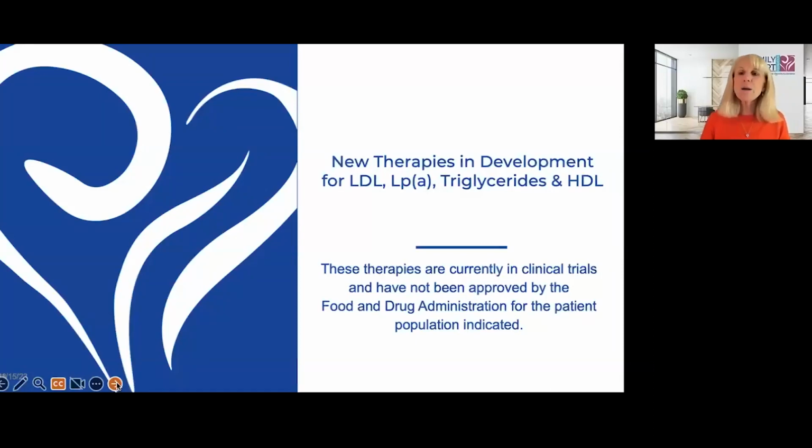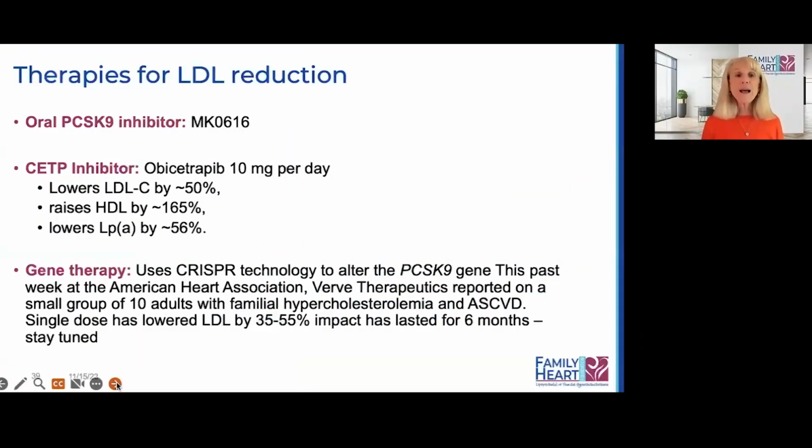So let's talk about new therapies. We're just going to go through them quickly for LDL, for Lp(a), and triglycerides, and HDL. These therapies are in clinical trials right now. And we, at the Family Heart Foundation, strongly encourage people to consider clinical trials, because those clinical trials get us new medicines. But these are being evaluated by the Food and Drug Administration. So therapies for LDL.